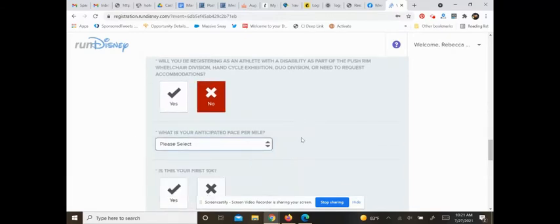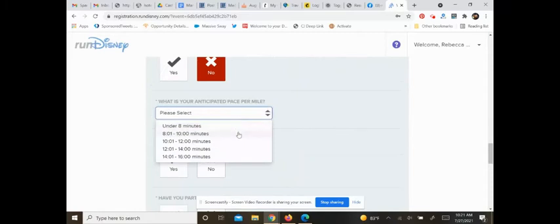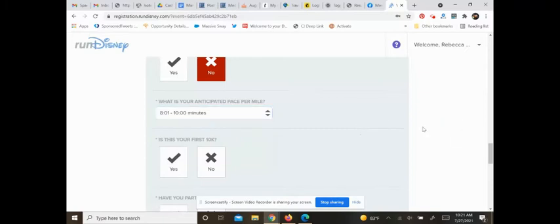Now for the 10K here, it asks what your anticipated pace per mile is. If I was really running the 10K, I'd probably be doing about 9-minute miles, so I would put that. But if you're registering for the half or a longer distance, it's going to ask you to estimate how long it'll take you to finish. And if you choose the quickest option, it will also ask you for a proof of time. So you'll have to provide race results to prove you can run it that quickly.